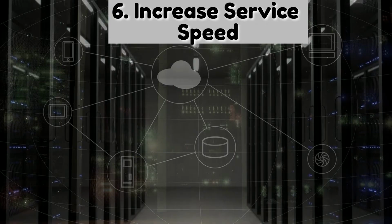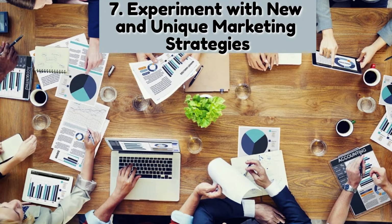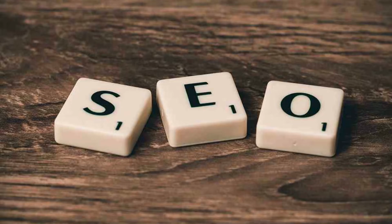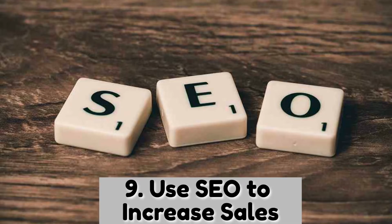6. Increase service speed. 7. Experiment with new and unique marketing strategies. 8. Develop a mobile application. And last, 9. Use SEO to increase sales.